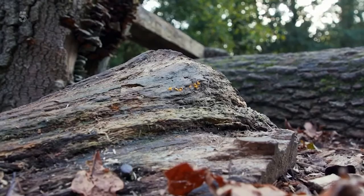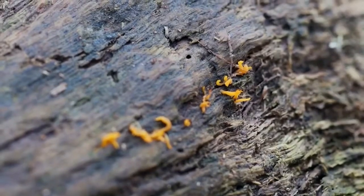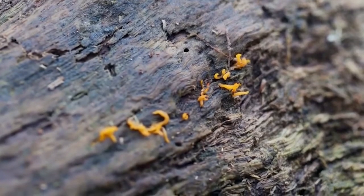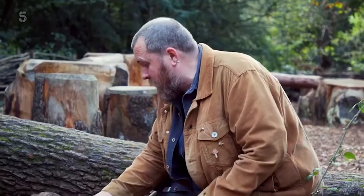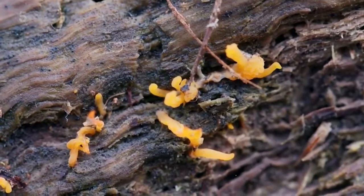If you get really close down and have a look at some rotting wood, for instance, you might find something like these. This is a little bright orange coral fungus. And as they grow into little clusters that look like little fingers of coral or stag's antlers, for instance.